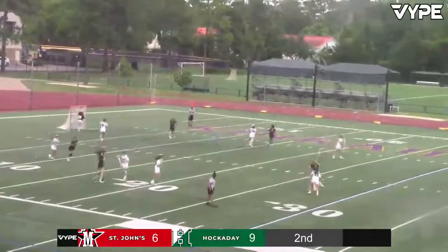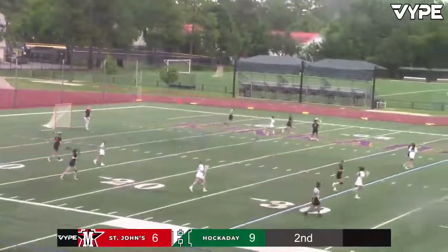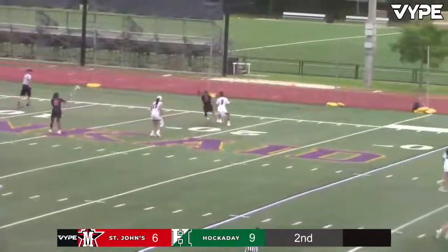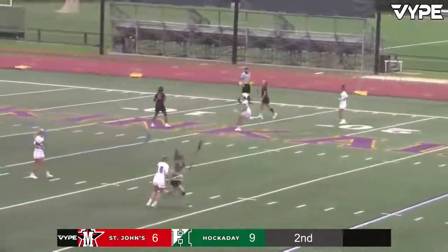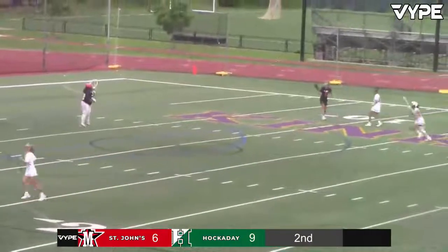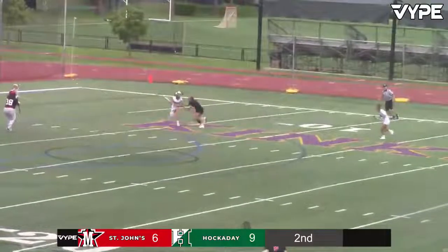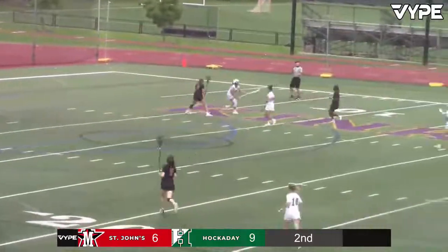So they've answered our questions. Hockaday is not going to slow things down. They're going to keep going to goal and play as hard as they can. So on the clear, St. John's with the redirect back to the goalie. They will put someone on the goalie. Oh, Minjay Kwon, great takeaway on the pass.